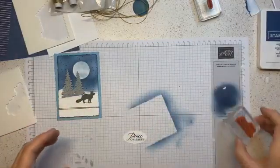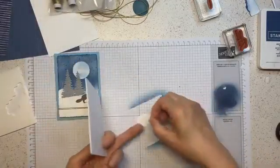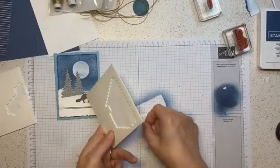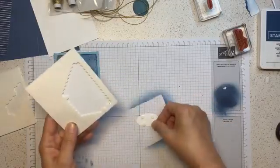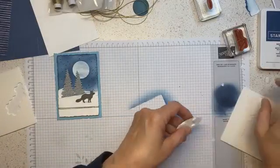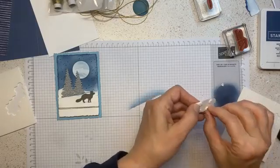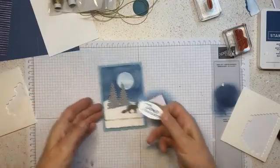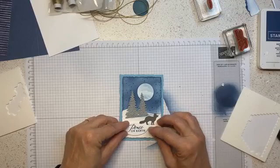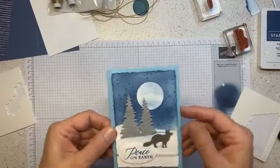I'm not going to be fussy about it. And then I'm going to take my mini dimensionals, and these will go to the top, two at the bottom, because I want the strings to go across. Okay, be good. And now this will go on here. We're going to tuck it in, and there we go. Okay, we have this.